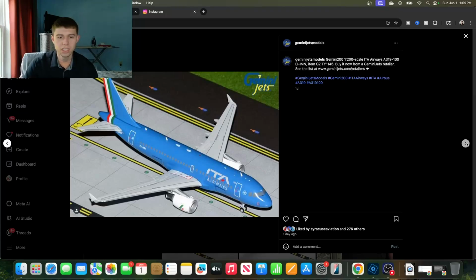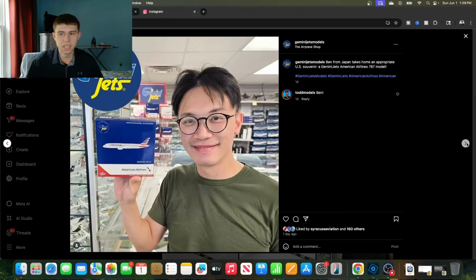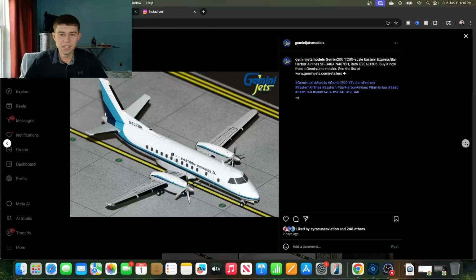So overall looking very nice. We also have this really nice American Airlines 787 that Ben from Japan is going to get to take home. So that certainly is very cool as well. And overall, that's definitely nice to see. So no complaints when seeing that whatsoever. That's very nice. Here's another one.